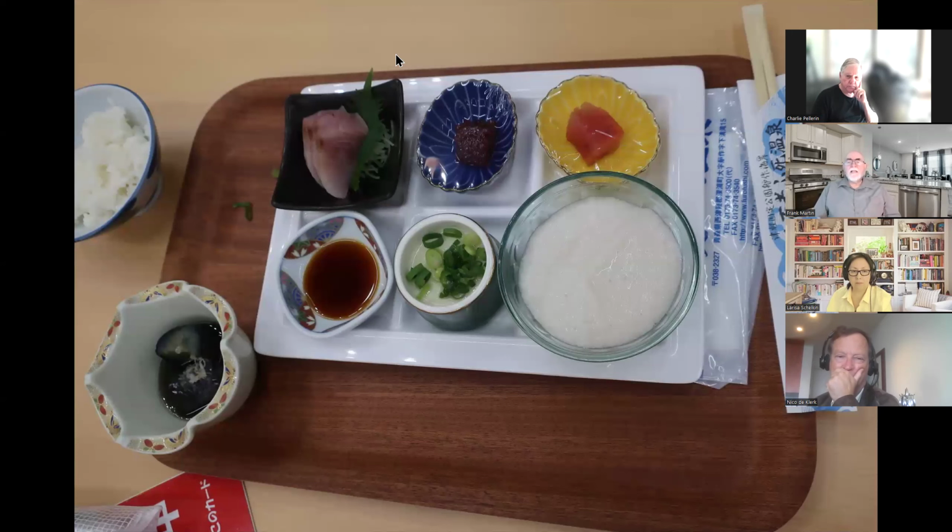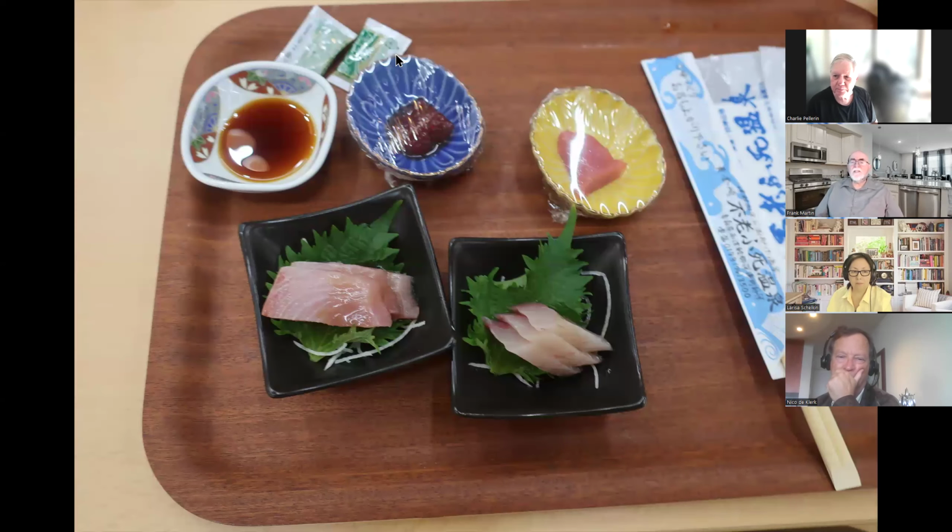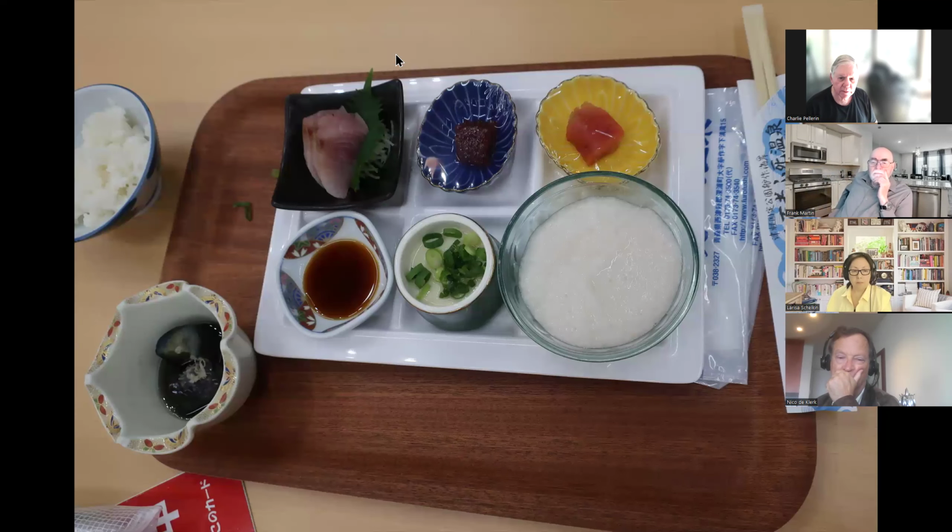Is hamachi yellowtail? Is hamachi yellowtail tuna? It is. Okay, yep, thanks. I don't think actually it's a tuna. It's called yellowtail tuna, but it's not a tuna.